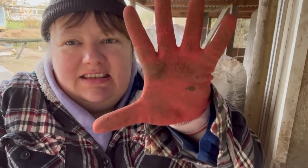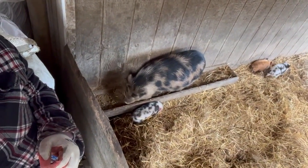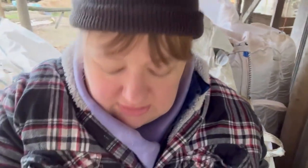Anyway, today is day 5. Gloves are your friend on the farm because everything is disgusting. Piglets. Chris is working on siding for some chicken houses. So we need to build, I would say, at least 3 or 4 chicken houses.